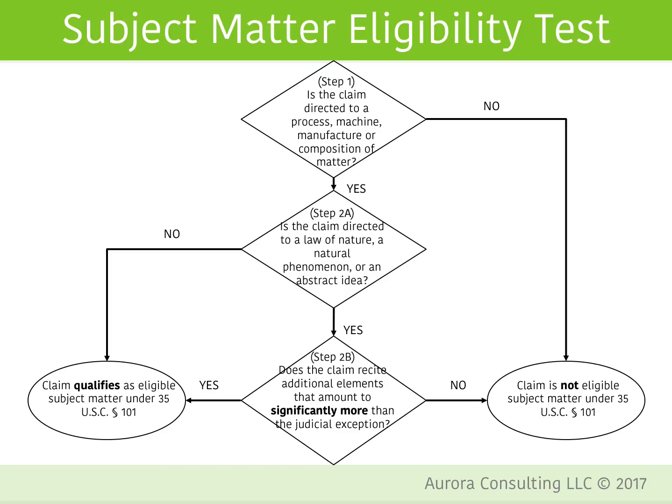And then if it's not directed to a law of nature, natural phenomenon, or abstract idea, then of course it qualifies as subject matter under 101. But if you can say yes, that it is a law of nature, a natural phenomenon, or an abstract idea, you move to step 2B. And it asks if the claim recites additional elements that amount to significantly more than the judicial exception.